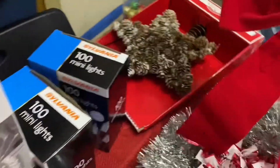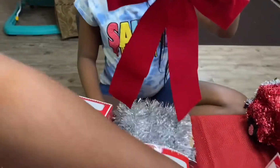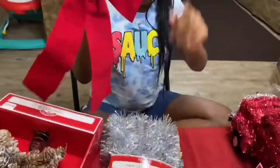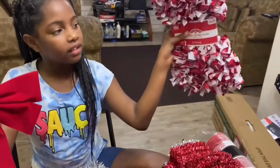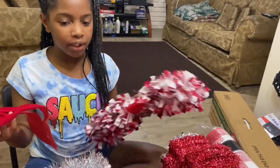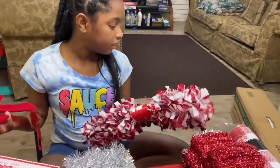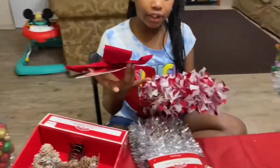And Jaleel, what do you have here? A red bow. And what else did you pick out the other day? I picked out this. And what is that, the tinsel garland? Mm-hmm. And why did you pick that out? Because I thought it looked pretty and matched the tree. You thought it looked pretty and matched the tree? Yep. You were right on with that, baby girl. And guess what? Because our tree is kind of like an ombre color.